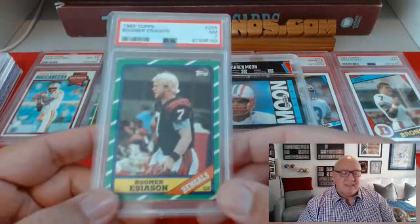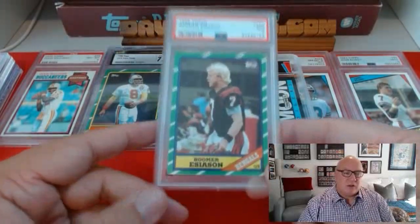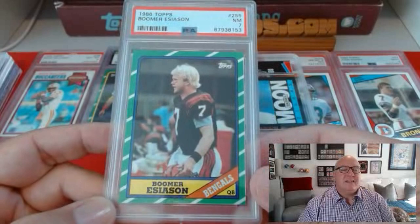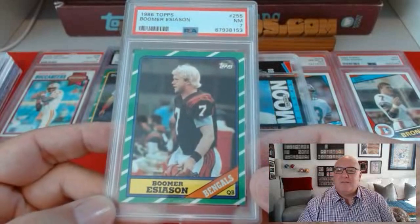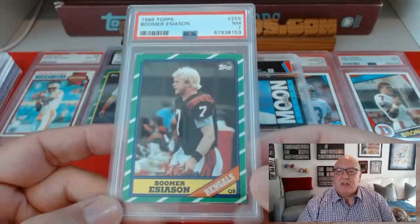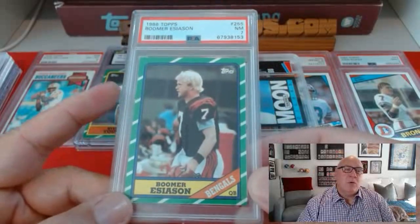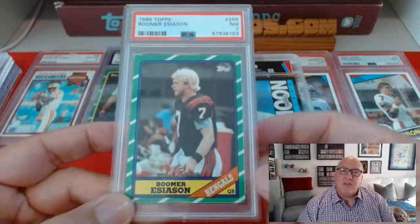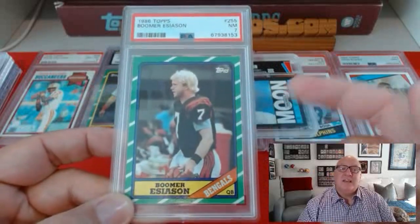The next one, 1986. Again, we're going back to 1986. One of the greatest all-time football card designs. Boomer Esiason. Love Boomer. Boomer was awesome. Who doesn't like Boomer? 1988 NFL MVP and a four-time Pro Bowler. Now, Boomer was the quarterback for head coach Sam Wyche's Bengals.